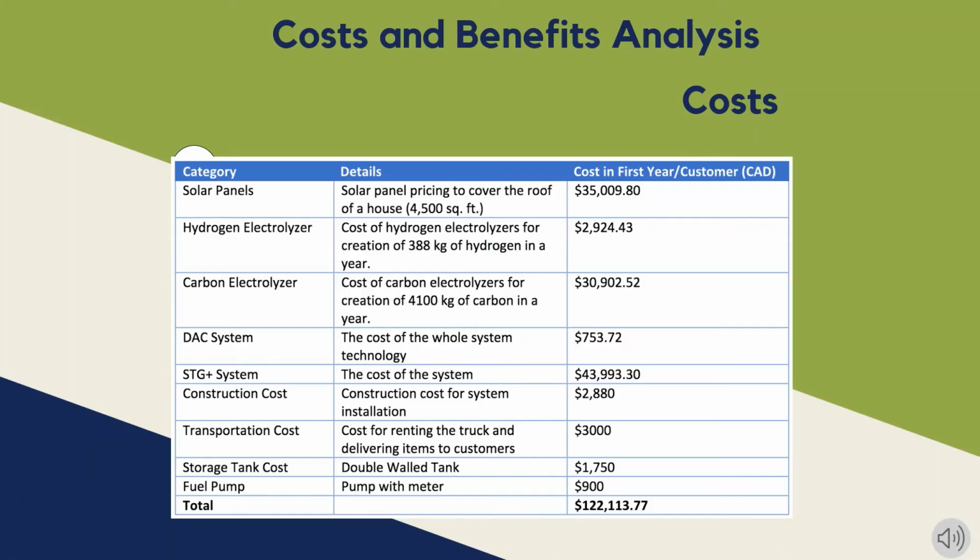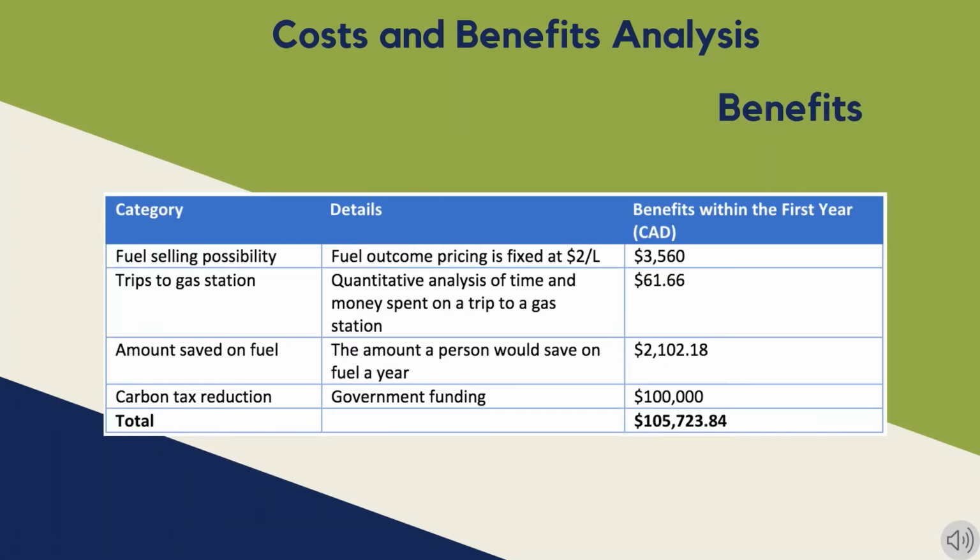The first analysis is a cost and benefit analysis. First, we will look at the system cost breakdown. This has the cost of all subsystems, as well as the transportation fee and the construction fee. This totals to around $120,000. For the benefits, we looked at the money saved on traveling for gas, the gas price saved, and any additional funding or selling possibilities the system provides. This total came to around $100,000.